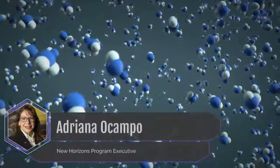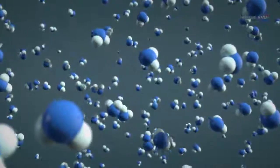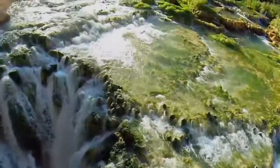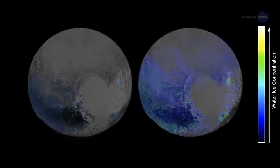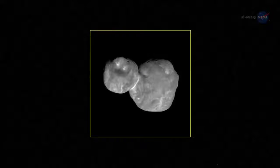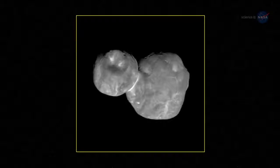Dr. Adriana Ocampo, program executive for NASA's New Horizons mission, says water is key to life as we know it. Learning where water is found in our solar system provides pieces to the puzzle of understanding the origins of life. New Horizons recently surprised us by discovering a large abundance of water ice at Pluto. More surprises are in store as New Horizons transmits the data from its January 1, 2019 flyby of the Kuiper Belt object 2014 MU69 back to Earth.